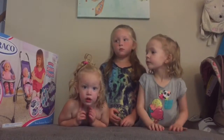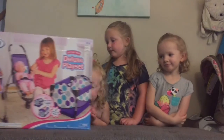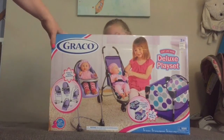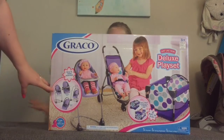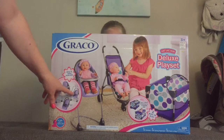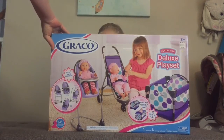What do we have here today? This baby thing. Yeah, that baby. Graco Deluxe Playset. Ooh, just like mommy. And it comes with a 4-in-1 swing and high chair. Oh, that means it's a high chair, a feeding seat, a swing, and a travel seat. That's cool.